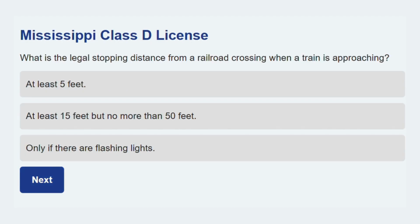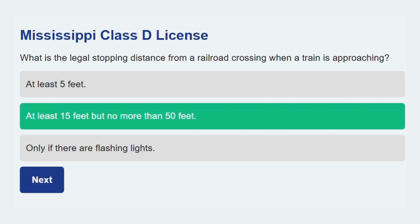Let's consider the next one. What is the correct procedure for making a right turn? Signal, check traffic, slow down, and turn into the lane closest to the curb. Always turn into the closest lane.